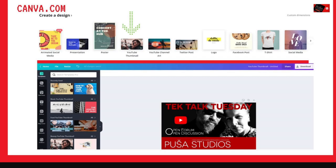Now, one of the ways you can create a thumbnail is using different software. One of them, just for example, is canva.com, and there are two screenshots for you. All you have to do is type canva.com, and on the first page you see the option with that little green arrow, YouTube thumbnail. It pre-sizes the thumbnail to the right resolution and ratio, so it's not going to be cut off when you upload it.